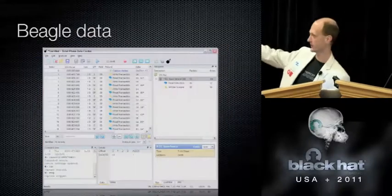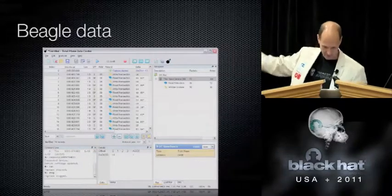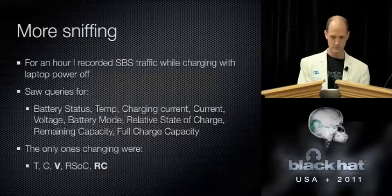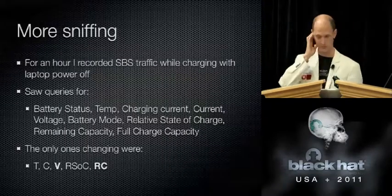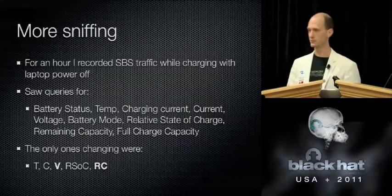So then you get a GUI that looks like this, and so you can see again it's a write of 16, a read of 80, a write of 8, a read of 0B87, all that stuff. All right, so then I sniffed for an hour and watched what it did with the laptop off. So this is only the charger talking to the battery.